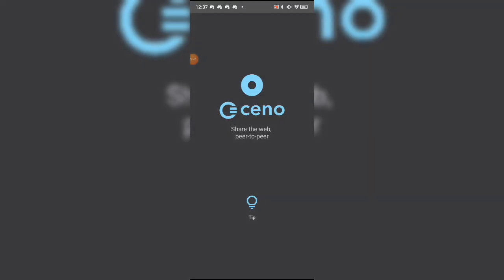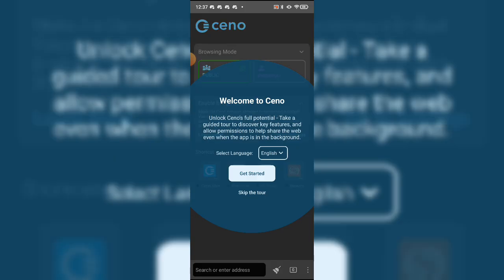And last but not least, we have Seno, and this is pretty much a web browser. It's not really hard to explain. What Seno does is allow you to access any website, even if it's blocked. I haven't actually tested whether it works, because I'm not in school anymore. I just graduated from college with my bachelor's degree. Colleges do also restrict websites, but this will probably get more use in high school because they have stricter policies. But some colleges do as well.